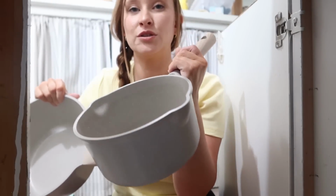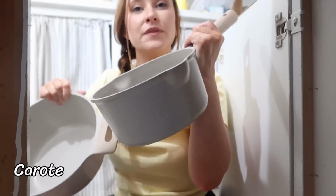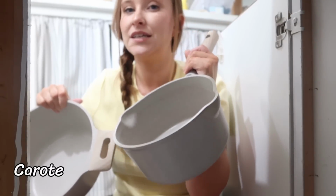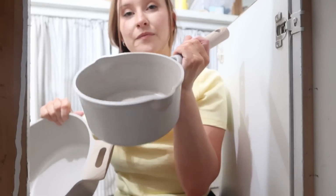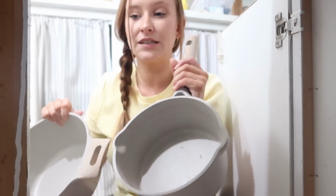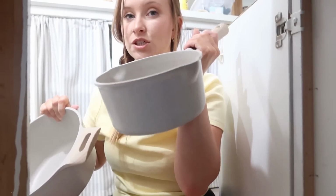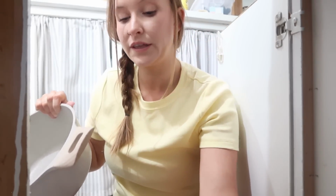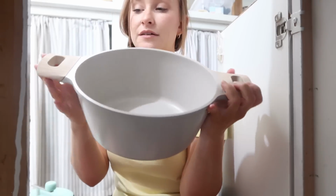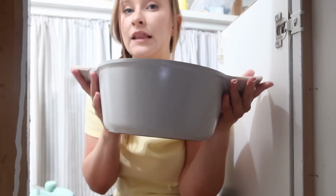So this is my original Carote set that I bought. I guess I'm saying that right. I never know if I'm saying that right, but it's Carote is how you spell it. This is my favorite teapot. I like to make tea in this, but I also have my glass bowl that I make tea in the microwave. I'm trying not to use the microwave for tea, so this is usually the pot that I go for that. And then this pot is the perfect size pot. It's not too big, it's not too small, and I use this for a lot of things.